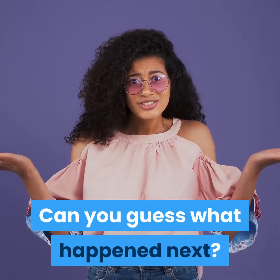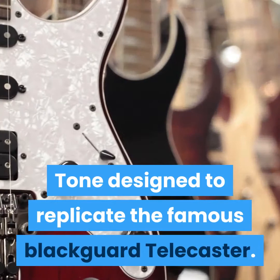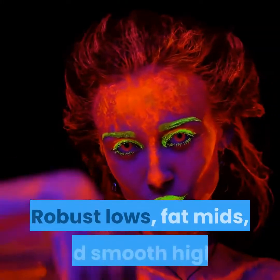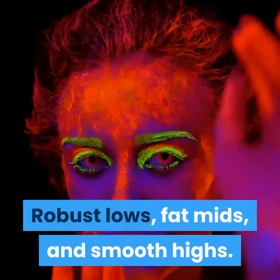Can you guess what happened next? They recreated it. Tone designed to replicate the famous Blackguard Telecaster. Creamier than extra strength mayonnaise. Robust lows, fat mids, and smooth highs.